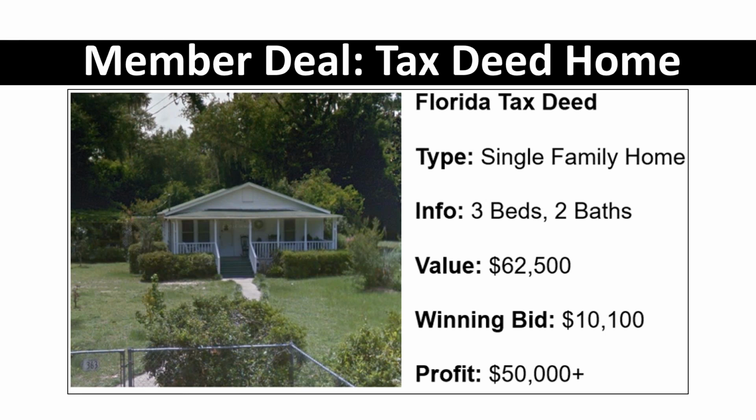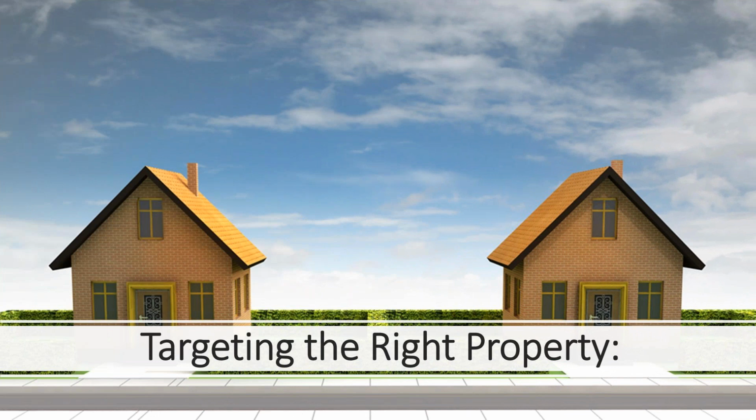Some auctions are going to have a lot more competition than others. For example, in Florida we bid at several auctions, and we would probably only win one property for every two auctions that we bid on.